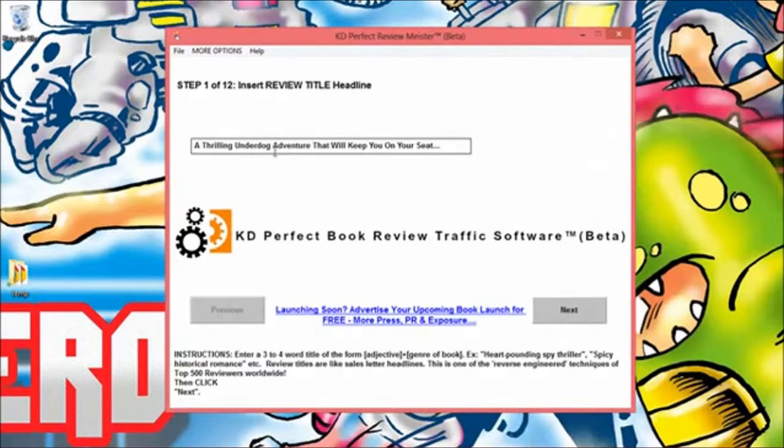Okay, so here is how the tool works. You don't have to worry about writer's block. We tell you exactly, and we've studied the very best reviewers. This is exactly how they're writing their reviews, and we're going to show you a ninja trick as well, how you're going to be able to get clicks directly from your review. Okay, so check it out.